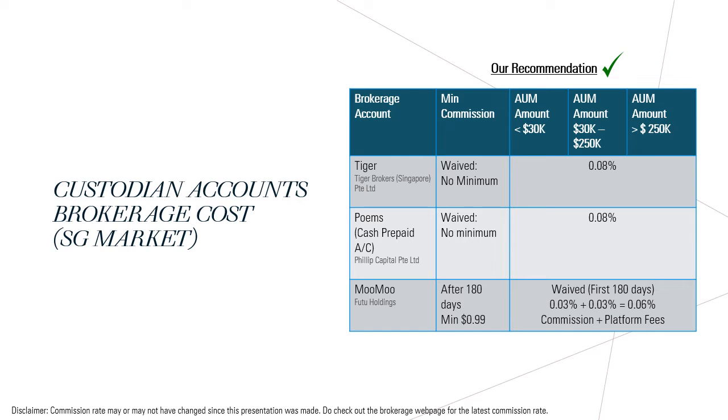Next is Moomoo. Moomoo Brokerage is a company listed under US Futu Holding. Likewise, the Moomoo commission rate is also extremely low at just 0.06%. Instead of commission alone, Moomoo breaks up the fee into commission and platform fees, each at 0.03%. Note that they are subjected to a minimum brokerage cost of 99 cents after the first 180 days.